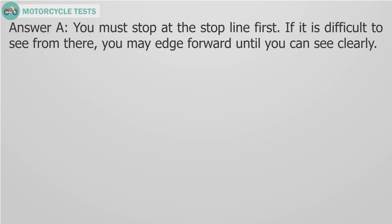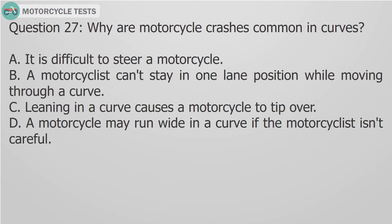Answer A. You must stop at the stop line first. If it is difficult to see from there, you may edge forward until you can see clearly. Question 27. Why are motorcycle crashes common in curves? A. It is difficult to steer a motorcycle. B. A motorcyclist can't stay in one lane position while moving through a curve. C. Leaning in a curve causes a motorcycle to tip over. D. A motorcycle may run wide in a curve if the motorcyclist isn't careful.